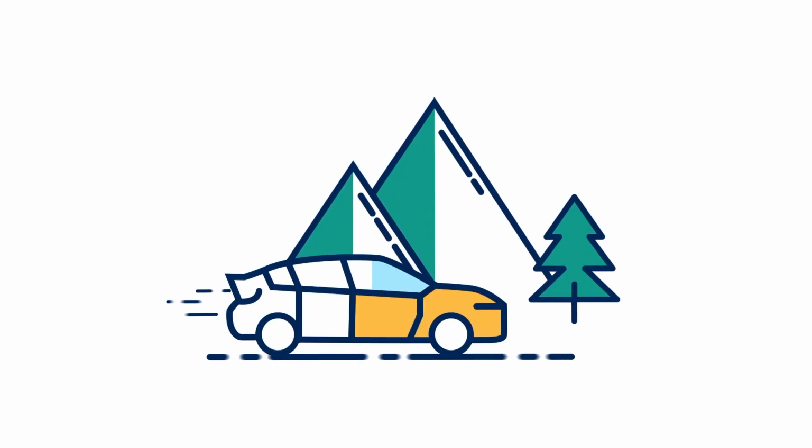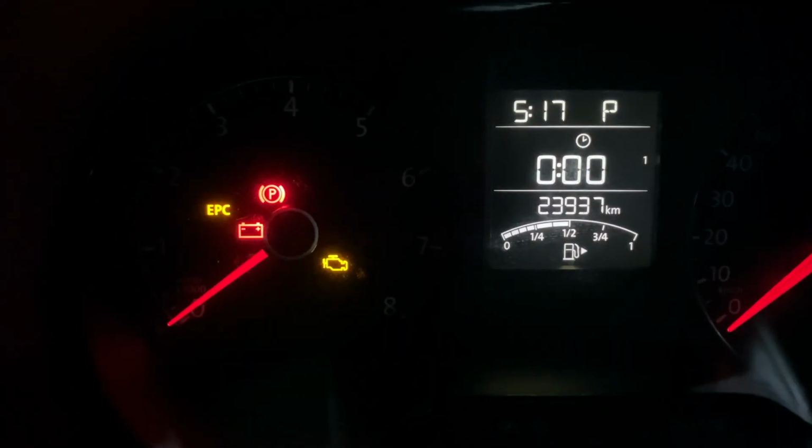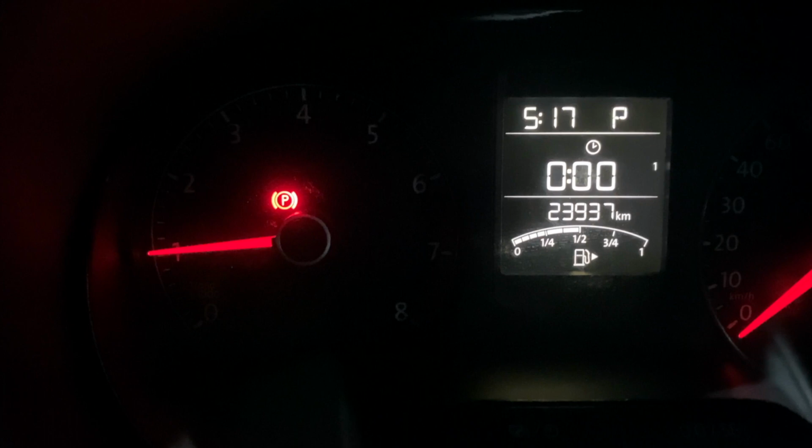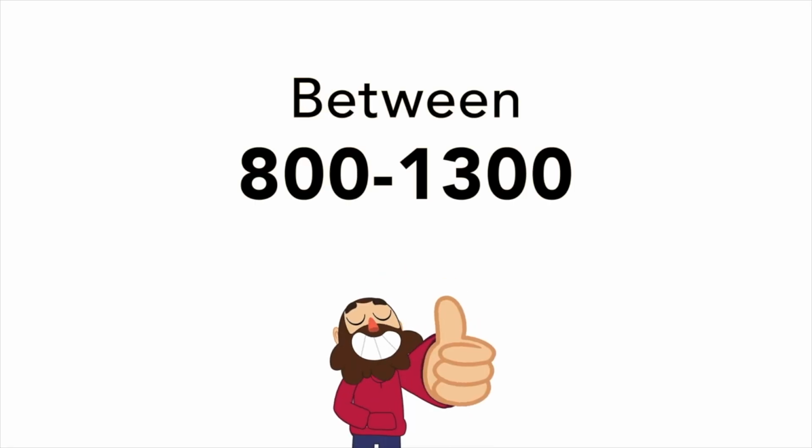First, let's start with some handy tips that you should know about. What the engine RPM can tell you. How to know if the engine is bad. When you start your car, if the RPM is under 800 or above 1500, then check the engine. Between 800 and 1300 is a good spot.